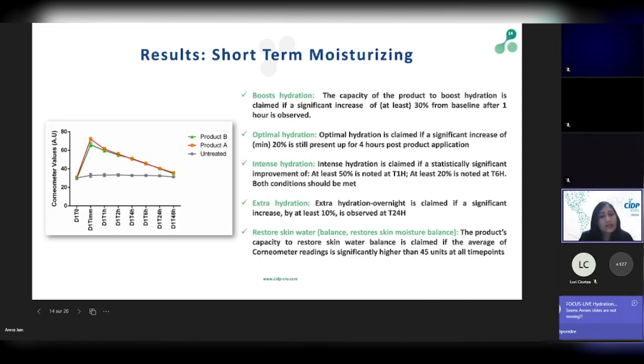So with these kinds of studies, we can make various claims such as boost hydration, whereby if there's a significant increase of at least 30% from the baseline after 1 hour, then we can claim this product has the efficacy of boosting hydration. Optimal hydration, if a significant increase of up to 20% is present for up to 4 hours post-product application. Intense hydration is claimed if there's a statistically significant improvement of at least 50% at T1 hour and at least 20% at T6 hours. So in this, both the conditions should be met to claim this substantiation.